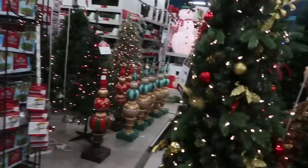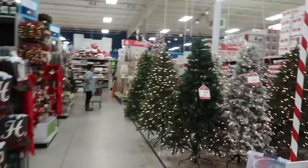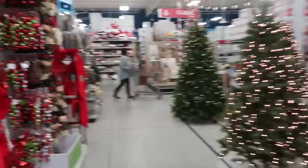The whole store is just... Best Christmas tree ever. What? I was like, this tree talks. Just aisles upon aisles upon aisles. Oh my god, I don't need to go to any other store. There's so much stuff in here.